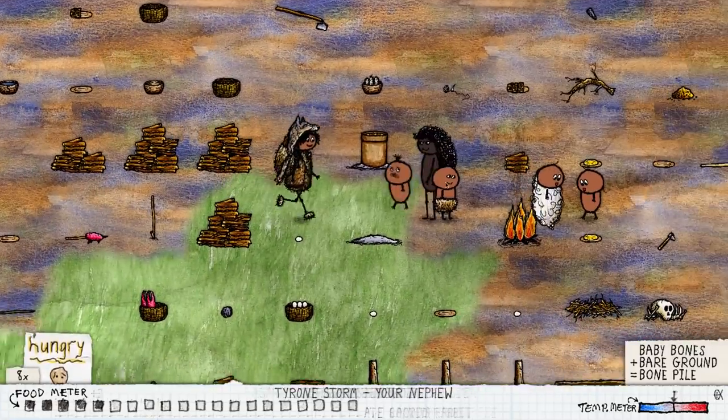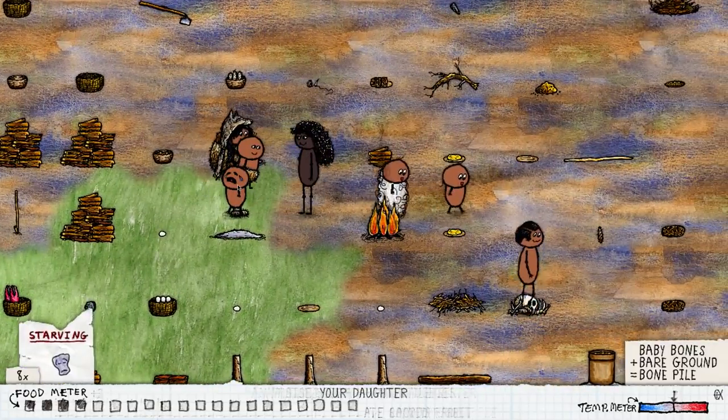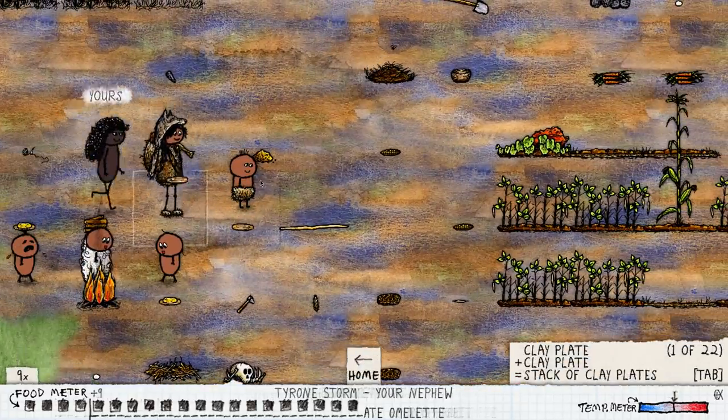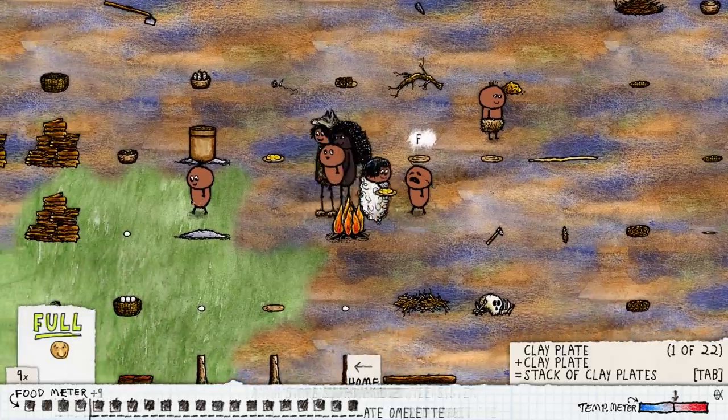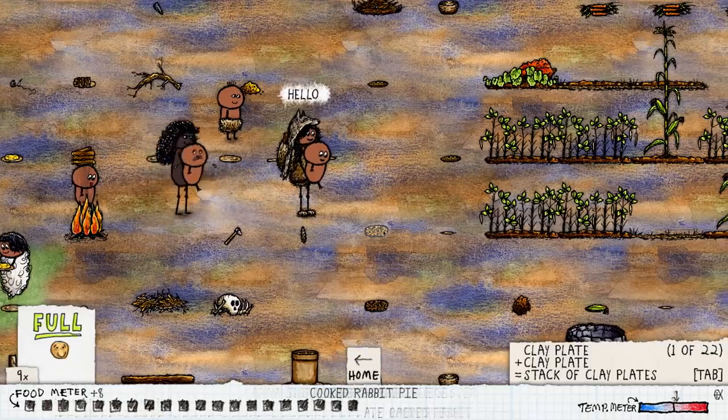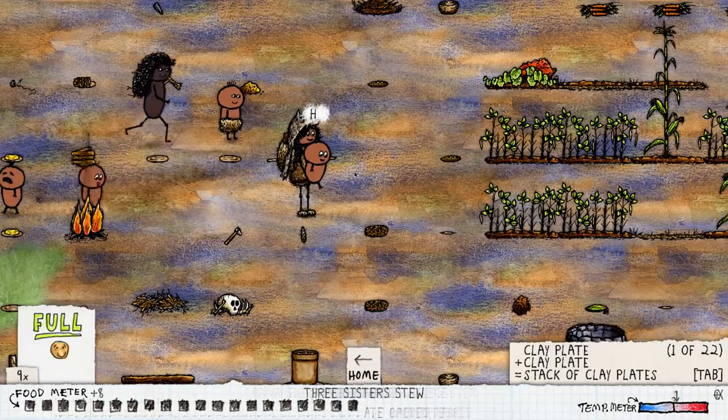Is that another baby over here that spawned from me? Nephew, my niece. Oh my God, another one. All right, it's getting kind of crazy. Sorry, wrong baby. I picked up the wrong baby. Hello, niece. No. Hello, daughter. Okay, we have too many babies. Too many girls, I feel. It's actually not good.